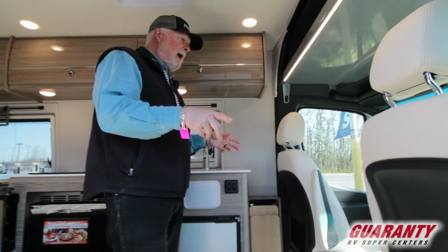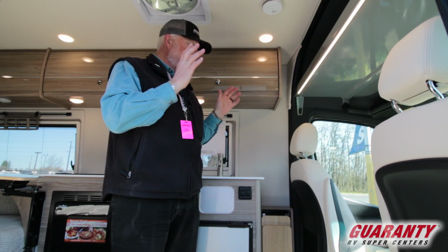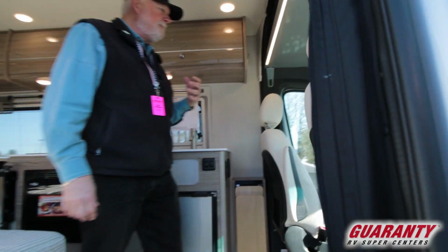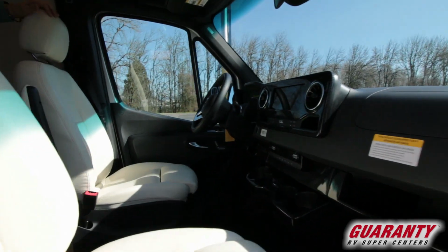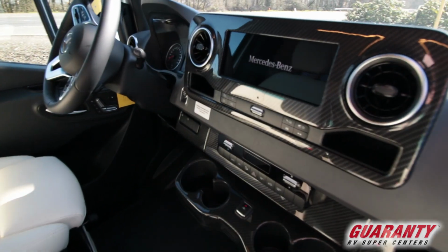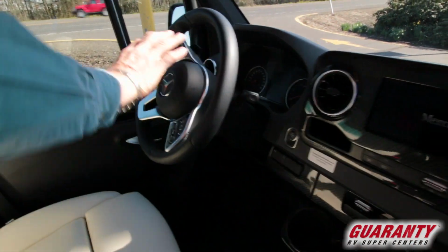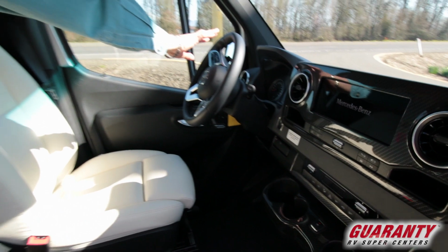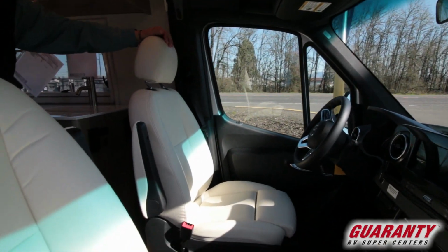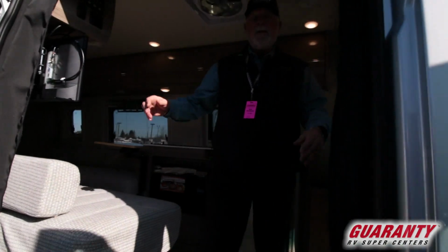Both seats turn around. This is on the new 19 Mercedes chassis. It has the super 10-inch screen. You can talk to it. Very comfortable to drive. They went from a 5-speed to a 7-speed transmission. All your controls. These controls here are for the screen, and these controls are for your dash. Got power seats, heated seats. A real dream to drive down the road.